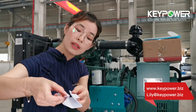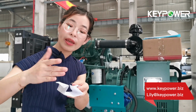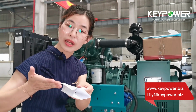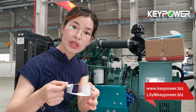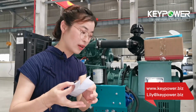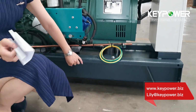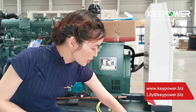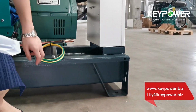Inside, the welding points are welded double, inside and outside, and we use pressure to test the leakage of the fuel tank. So the fuel tank is quite strong and good enough for transportation. This is the space for forklift access.